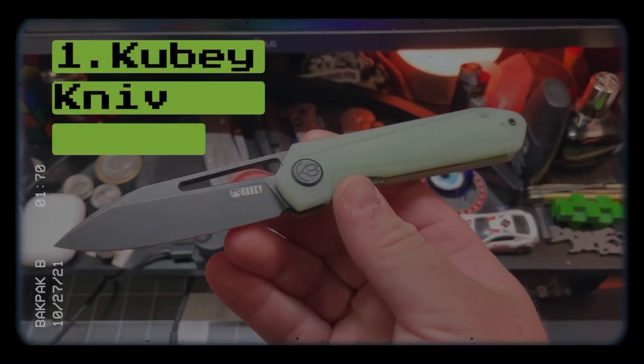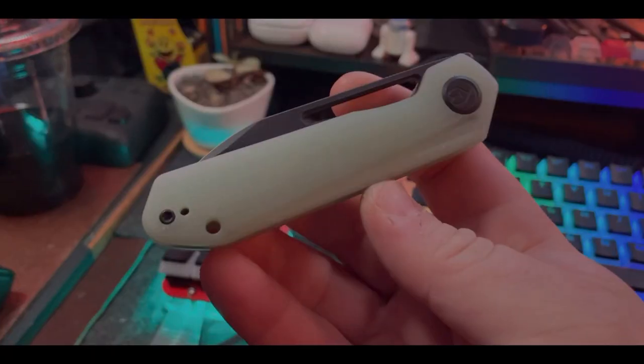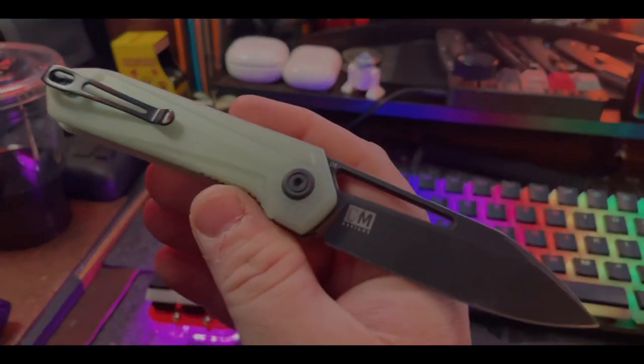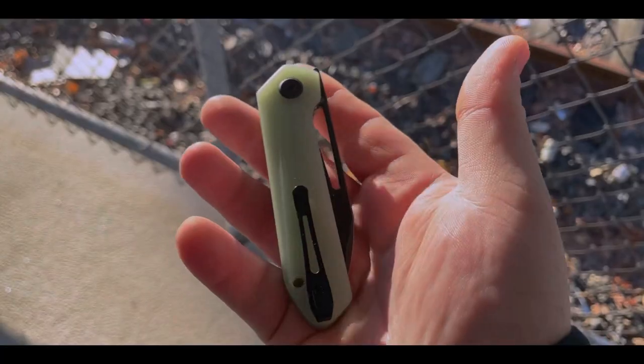Starting off with this extremely interesting budget piece, this is the Kubey KU321 Royal, a collab with CM Designs. And I'm going to be honest here, I was completely out on Kubey before this knife. I just didn't vibe with many of the designs. I really don't know why, but I just was done with Kubey. Then I saw LeftyEDC's review on the Royal, and I ordered it immediately. Kev really liked this knife, and if he says it's good, it's good.